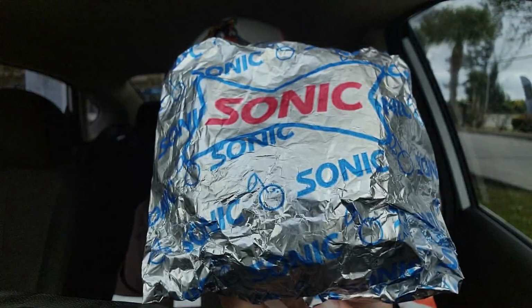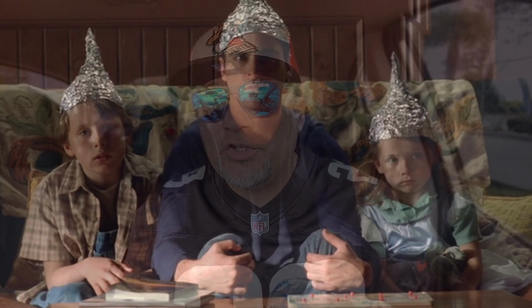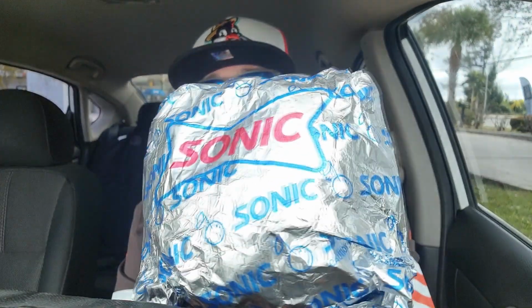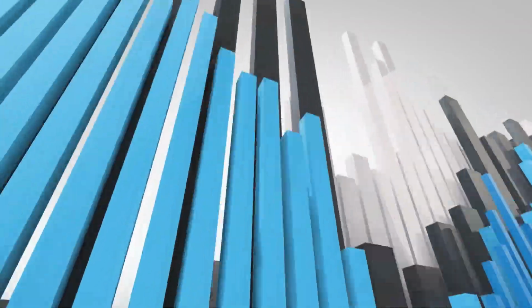But right here in this Sonic aluminum foil wrapper, take me to your leader, and also representing the Cleveland Browns today as they play the LA Rams. But this is what we got going on, the Hickory BBQ Cheeseburger. Cue the intro.